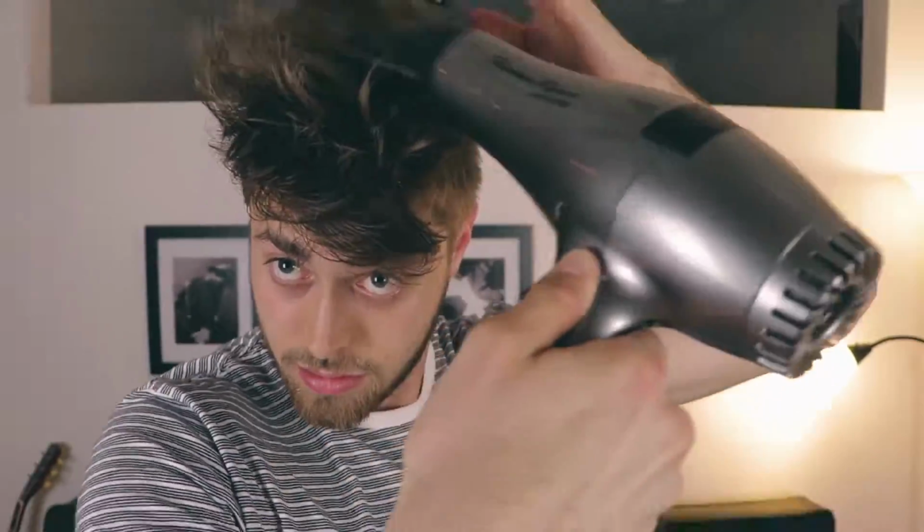sort of go for the textured quiff kind of hairstyle. So it's going to be a tight quiff, but it's going to be a little bit more loose than the traditional one, if that makes sense. Hopefully. You'll see. Look at that. Look at the amount of fluff this has. That's crazy. Alright, so immediately I can tell that I overestimated the hold that this product has.